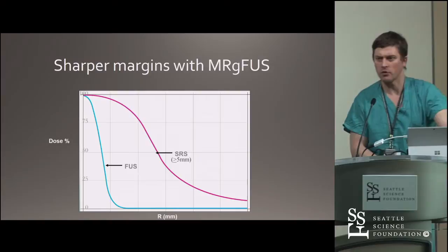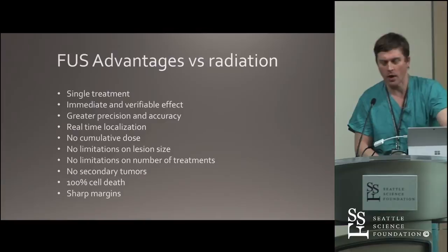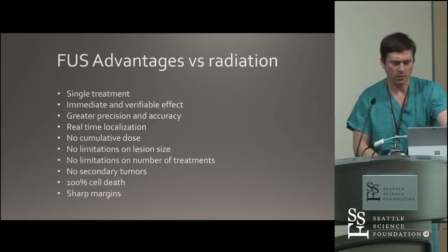So the advantages versus radiation: it's a single treatment. You get immediate effect. You can see what you're doing on MRI while you're doing it. The patient's awake. There's no cumulative dose effect. You can go back time and time again, whereas you can't do that with radiation. And we don't get secondary tumors from using ultrasound.